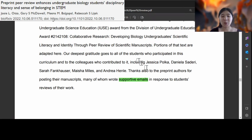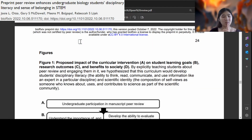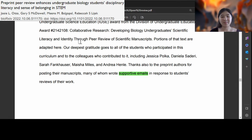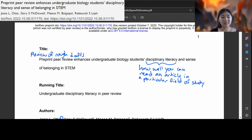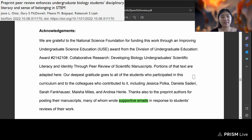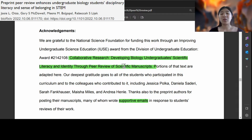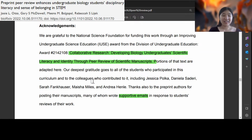So I think I actually misspoke here. Collaborative research, developing biology undergraduate, scientific literacy, and identity through peer review of scientific manuscripts. I believe that might actually be a book or some other paper that just happens to have a very similar name to this paper. And so I think they were using this other resource to form the curriculum for this paper's experiment. All right, but that is the end of this paper.